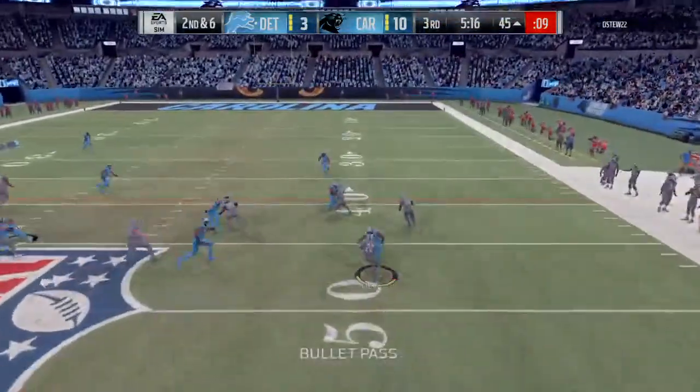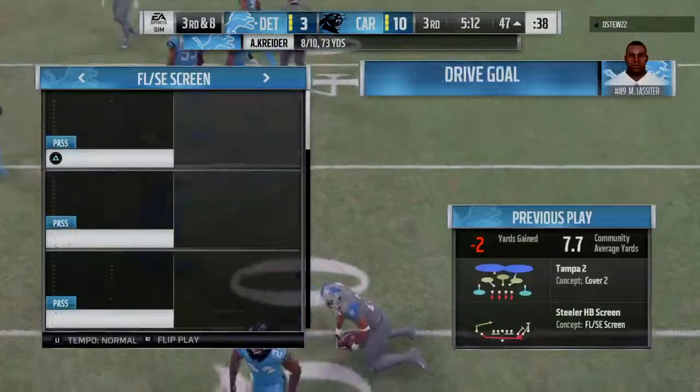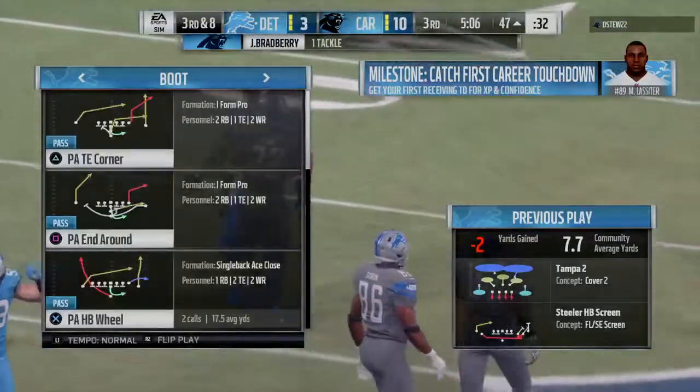Now back to throw. Out to the flat. That's complete to his running back, and he'll lose yardage here. Back at the 47. He lost 2 there. And it's 3rd down.